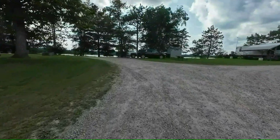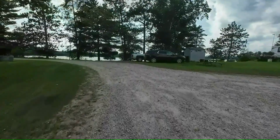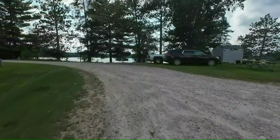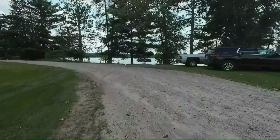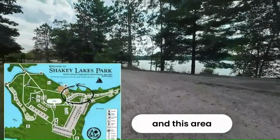Well, this might be a good deal though for somebody that doesn't want to have to buy a cottage and wants to be at a lake. I didn't see their monthly rates. Do they have monthly? I'm guessing it might be like a seasonal, like you pay so much for the whole season. Sure.